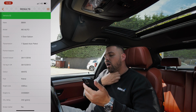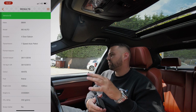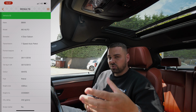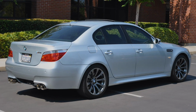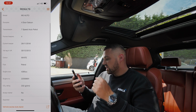BMW M5 Auto, it's got the 7-speed DCT automatic gearbox, brilliant gearbox, same gearbox I think that's in the F90 M3. It was actually the first dual clutch gearbox ever to go in a BMW 5 Series or an M5. The previous M5, obviously the V10 we all know and love, which is also quite problematic. That car there had a single clutch automatic transmission, which just wasn't, I suppose, as fast as this one.